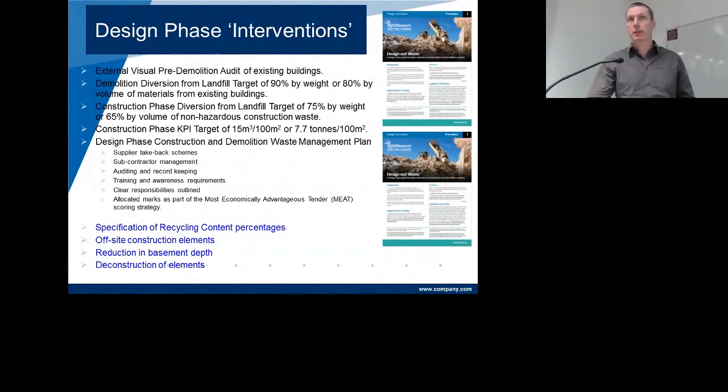And they were working at the time on the design of the human biology building. So our aim was to see how could we integrate waste reduction measures during the actual design. So what we did, we came up with a list of recommendations. As Paul mentioned already, first thing to do was to carry out an external visual pre-demolition audit, which we produced a report for, to identify any materials that could be reused or recycled, or could parts of the building be deconstructed, or were there hazardous materials, which there were some asbestos panels there and things like that, that would need a specialist to remove it.